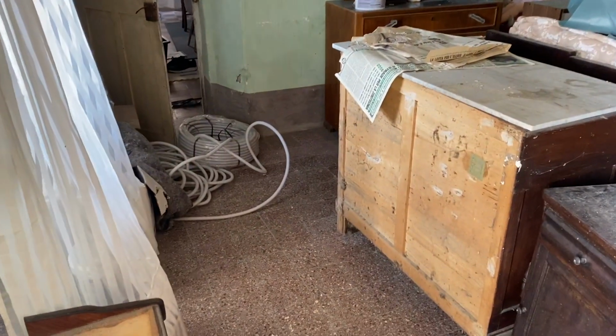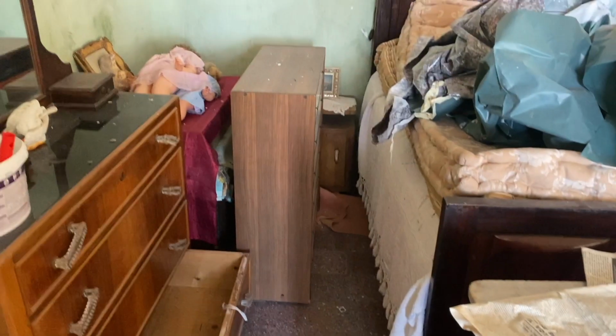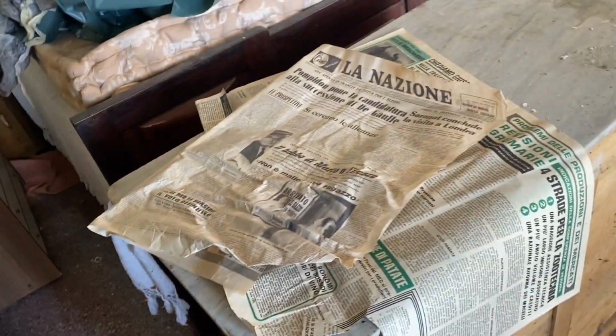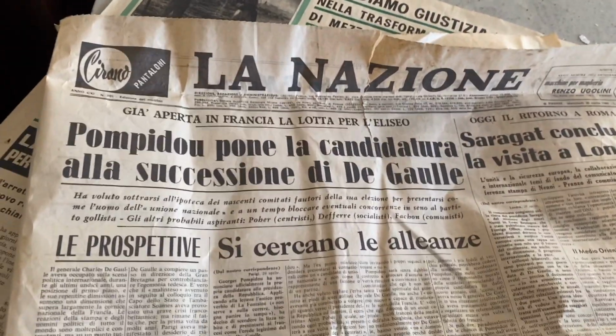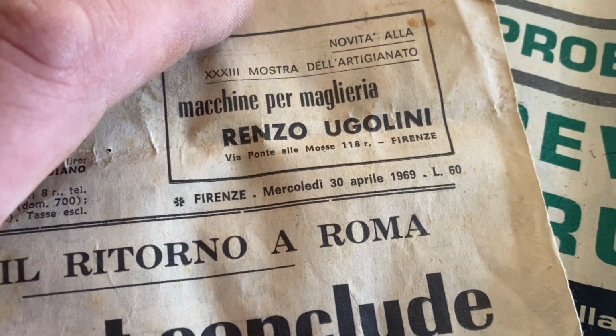Well, as you can see, I am making progress, but it is slow. I tried to do some time lapse, and it's just very boring to watch because you've got to get the individual bits, start taking things apart, and then bringing them down. But having said that, I have found a couple of interesting things. Like this was down lining one of the drawers, Renovation, from the 30th of April 1969. So today is the 23rd, I think, of April 2021.